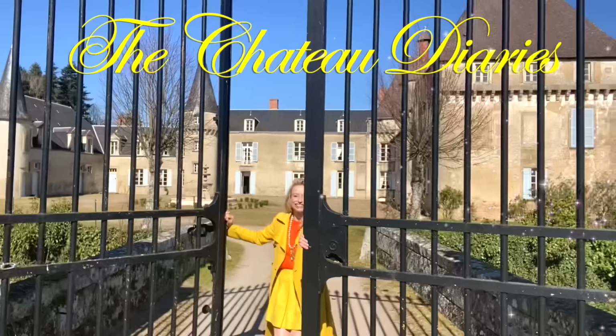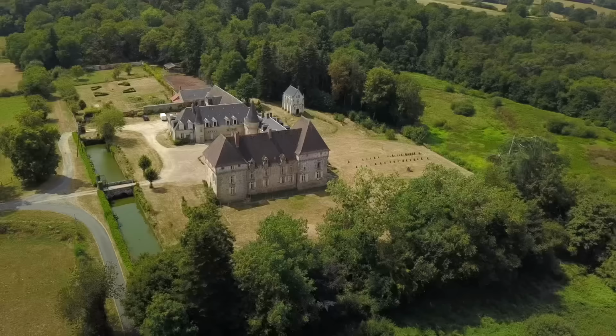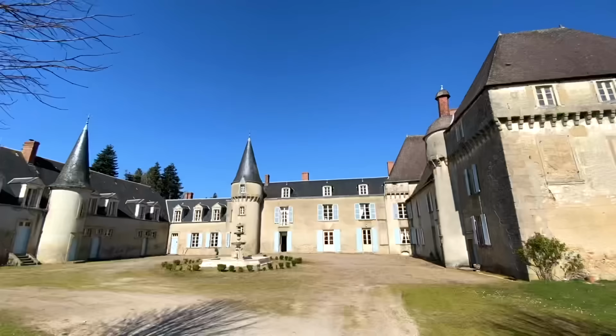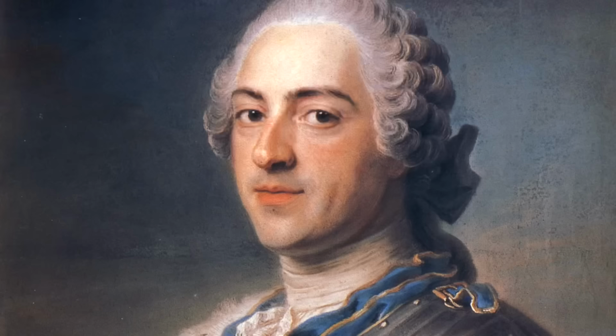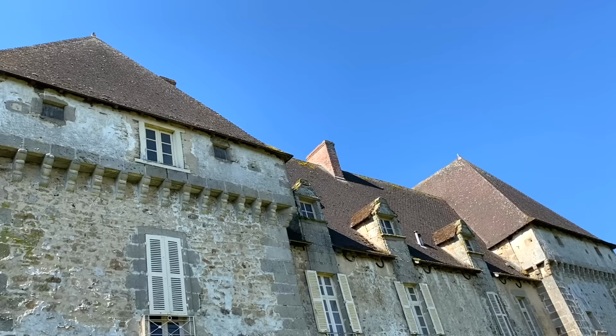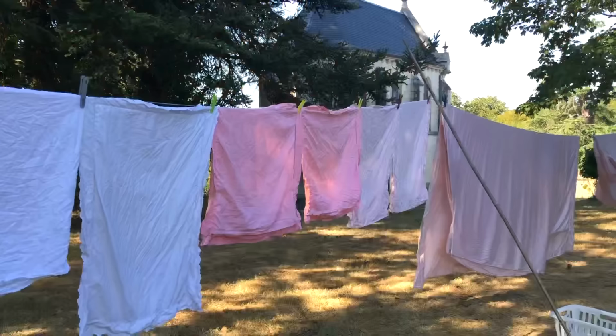Hi, I'm Stephanie, and this is my home, the 16th century Chateau de Lalande. Lalande was owned for hundreds of years by a family of marquises who were at the heart of French royal life. One of them even had the honour of being sent by King Louis XV to greet Marie Antoinette on her arrival in France. But far from being a stuffy museum, this chateau is a living home.